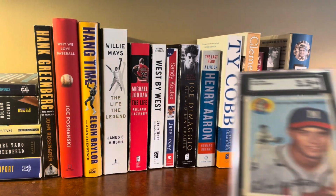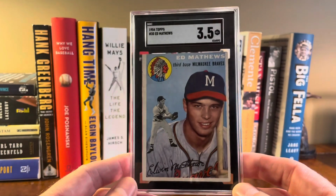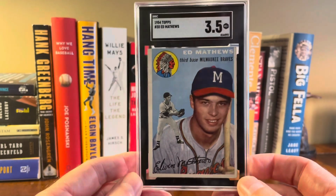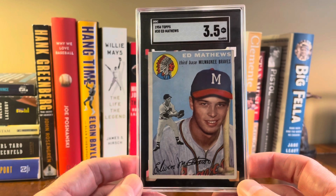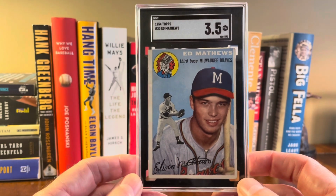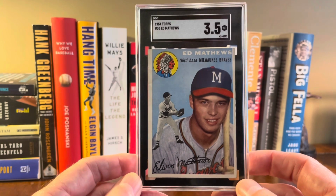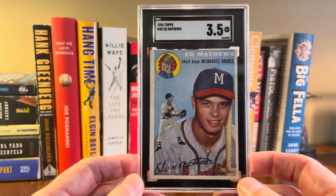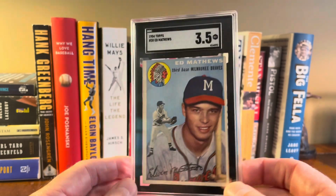And the last of the 3.5s I'll share with you is this beautiful 54 Eddie Mathews. If you've watched any of my videos, this is one of the first cards my dad ever gave me. It got torn in a fight with my sister. This is my replacement. I picked this one up at that same card show in Holland, Michigan, and I could not be any happier to have this one in the collection.